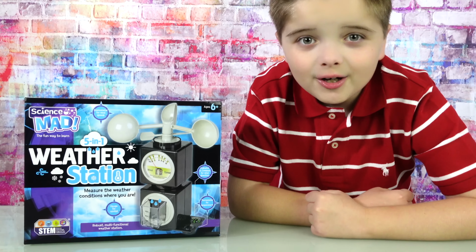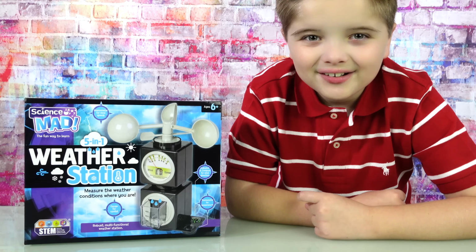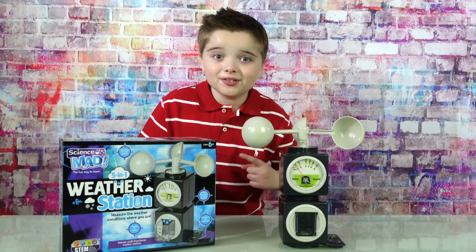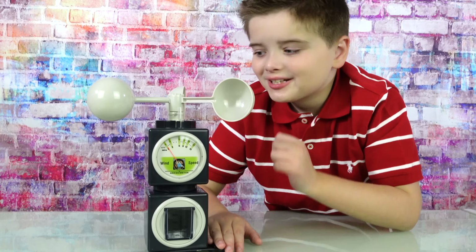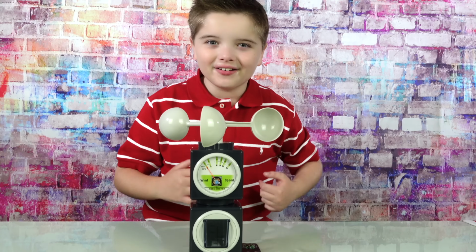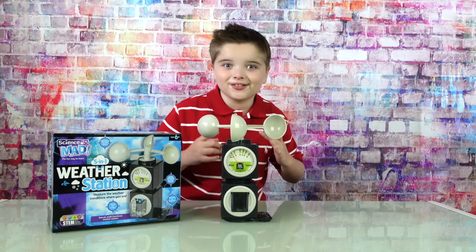Check out the new 5-in-1 weather station. Now I don't have to wait for the news to tell me about the current weather conditions where I am. How cool is this weather station? I could be a meteorologist in my garden. Let's check out the current weather conditions in my garden.